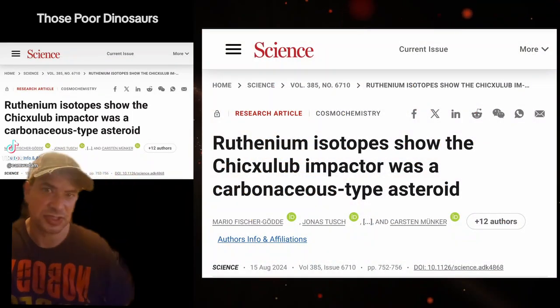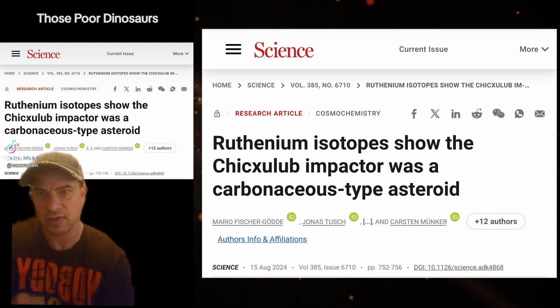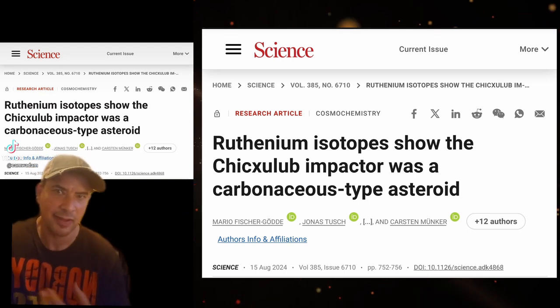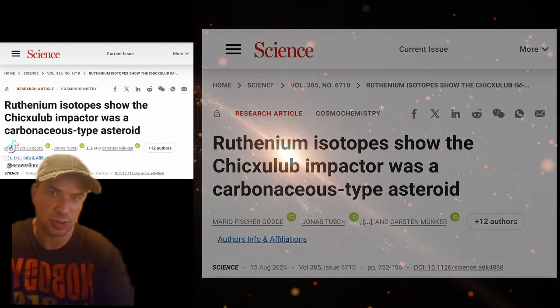I'm going to talk about this study where researchers found that the asteroid that hit the Earth about 66 million years ago and offed all the dinosaurs was a carbonaceous asteroid that came from out beyond Jupiter.